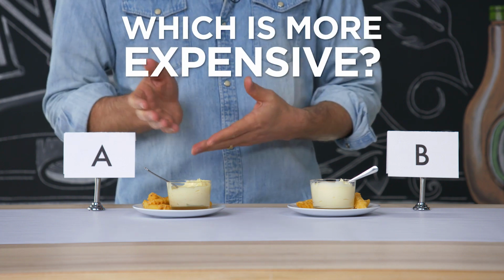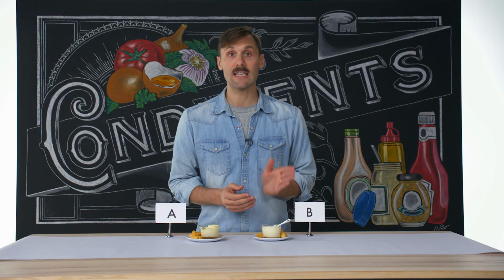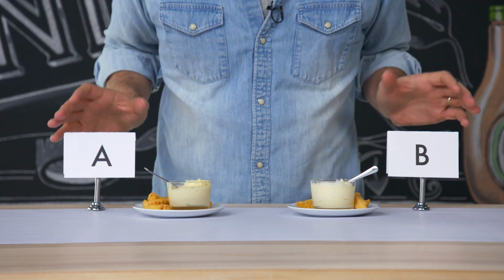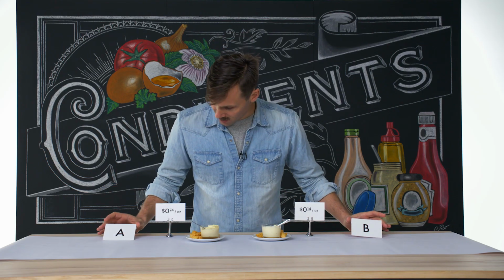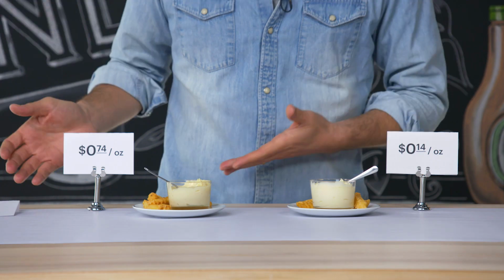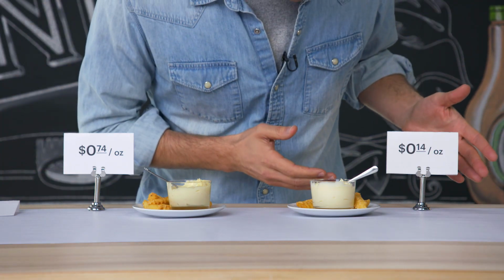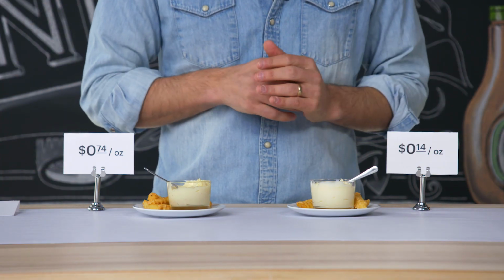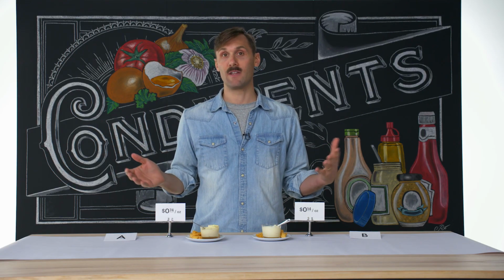Looking at both Mayo A and Mayo B, I would wager to guess that Mayo B is the less expensive of the two, so let's see where we're ending up. Well, the proof is in the pudding. At a much higher price point, we have Mayo A at 74 cents an ounce, and much less expensive, 14 cents an ounce for Mayo B. So a very wide margin between the price of these two mayos.